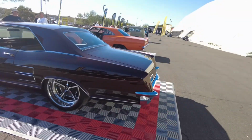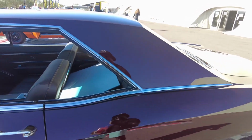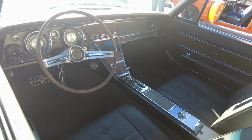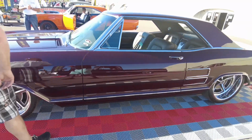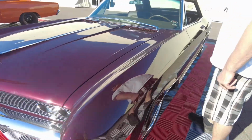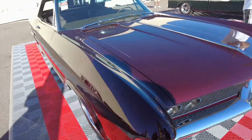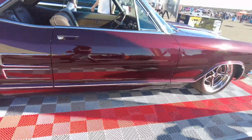One of my all-time favorites is the Riviera, man. I will have one of these soon. They were so ahead of their time with their interior. Man, you don't really even have to change anything. You just update the leather if you have to. Super clean right here. 64 Buick Riviera. Beautiful, beautiful car. Not one bad angle. Every angle of this car is beautiful.